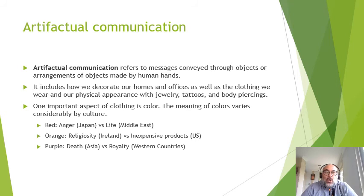There is also what we would call artifactual communication, which refers to the messages conveyed through objects or arrangements of objects made by our own hands. It includes how we decorate our homes and offices, as well as the clothing we wear and our physical appearance with jewelry, tattoos, and body piercings. Even when you start a presentation, for instance, how you put your notebook, your note cards, your pen, your glasses, and so on, this arrangement is also observed by your audience. And this gives them some information about you as a presenter.